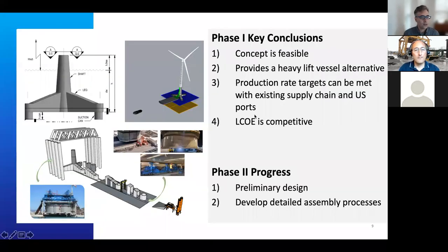So before we dive deeper into phase 2, I wanted to just give a quick recap of what we concluded from phase 1. Most importantly, we concluded that the concept is feasible. It does indeed provide a heavy lift vessel alternative. And also, the production rate targets can be met with the existing supply chain that we have available in numerous US East Coast ports. And finally, the LCOE is competitive with monopile solutions.